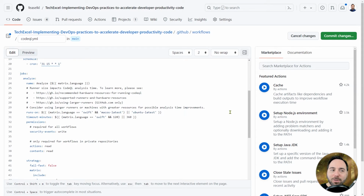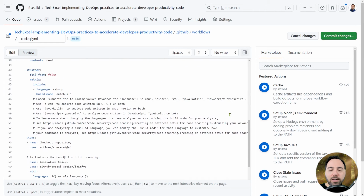In my case, I only have C# code in this repo, but if you had C# and Python and Go and JavaScript code, the matrix could essentially act as a loop. In the Runs On section, we can see that Swift code will run on macOS, but everything else will run on Ubuntu. We have a timeout in minutes of 120 for Swift and 360 for everything else. Scrolling down into the Strategy section, here's where we define the matrix. Inside here, I have C#. If I had multiple languages, I could define separate entries for each language.